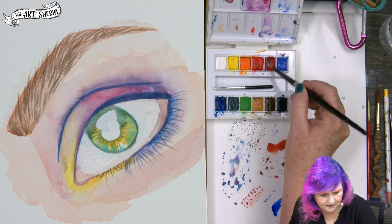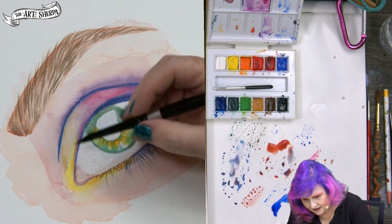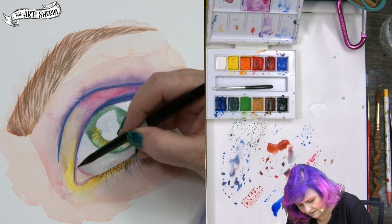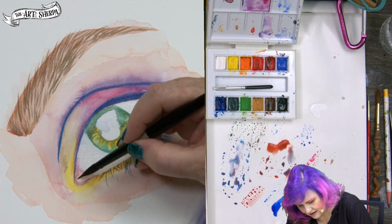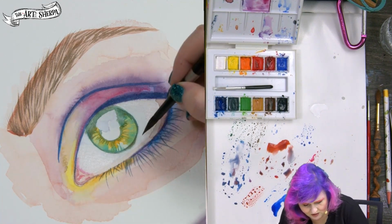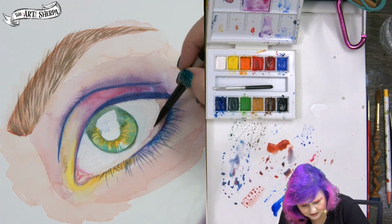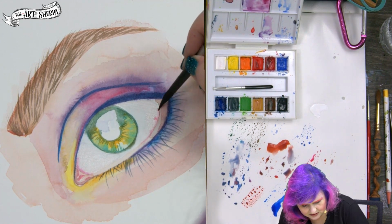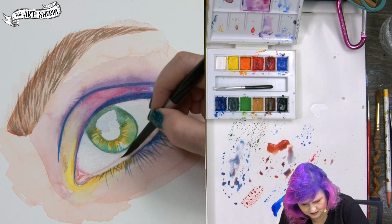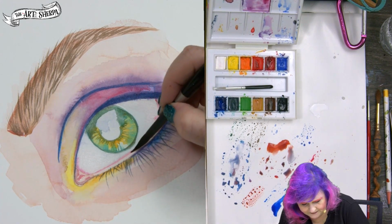Right. I'm going to come in and get some of that red, some of this little pinkish red, and I will come in just the inside right here, coming up. Tear ducts are their own little challenge. I'm going to come along the eye. Along that lid is a lot of fun.